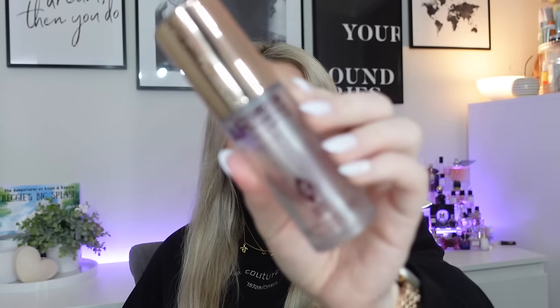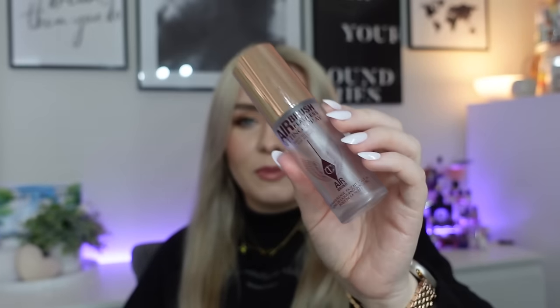This is from Charlotte Tilbury. It's the Airbrush Flawless Setting Spray. Oh, I have a couple of these in my drawer at the moment. When I did my declutter, obviously there's quite a few, but like I said, I will use them and I do use them. This one's empty. I'm halfway through my next one already. Again, this one is a setting spray which I haven't used as much as MAC, but now I've tried this properly, this is really, really good.